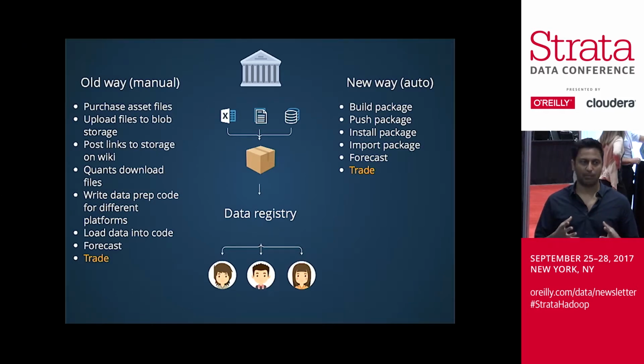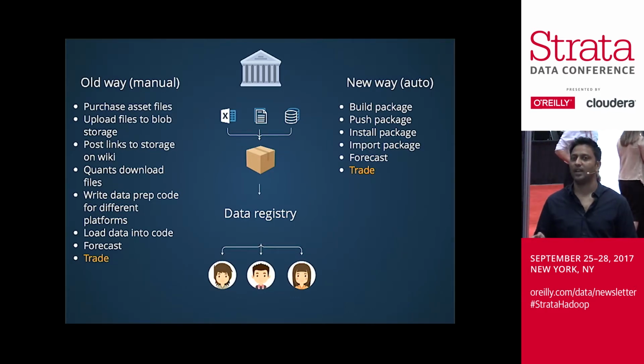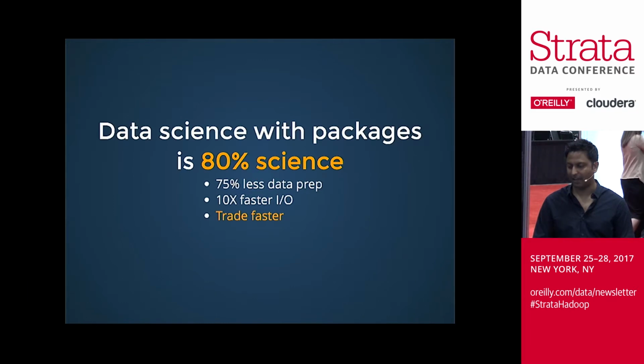So Quilt's job, and the value that we provide to GFS, is we help their quants get data into code. And one of the things I'm going to talk about is that you as an organization should be thinking about how you maximize your return on data. Don't worry about measuring how much data you can collect. Worry about how quickly you can leverage the data assets that you have.